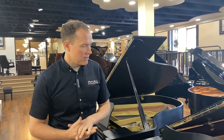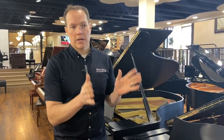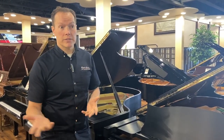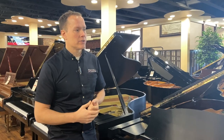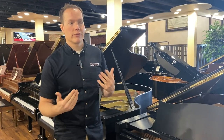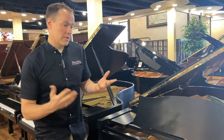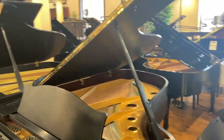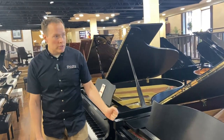Okay, Diapason is manufactured in the Kauai factory. Kauai is kind of their main brand, and then they've got a number of other brands that they manufacture. Actually, Boston is one of the brands that Kauai manufactures. They were designed by Steinway to kind of borrow some of that prestige that Steinway has, even though it's a Kauai piano, in the same way that this is basically a Kauai piano manufactured there. Okay, this piano's been totally refurbished, and it took to the refurbishing really, really well.